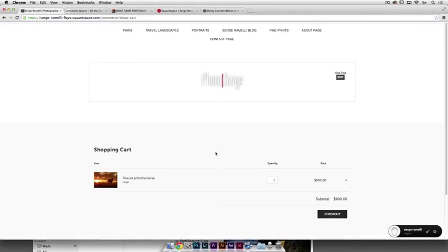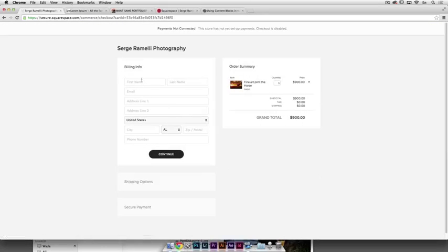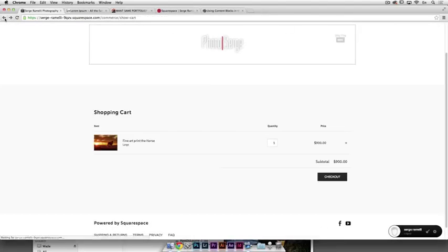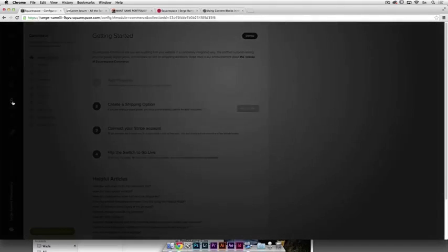Add to cart, and boom, here it is. Okay, and I can now check out, shopping cart, check out. And you know, the person puts in the address, continue, and blah blah blah. Well, payment's not connected, so we would have to set that up. So let's go back here and see how we can set up the payments. Payments is going to be in dollars.